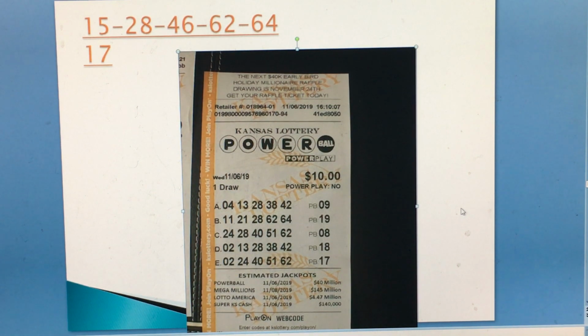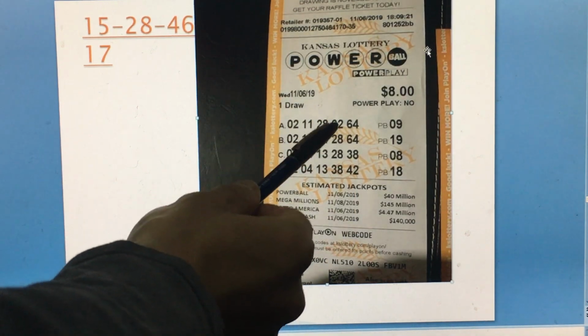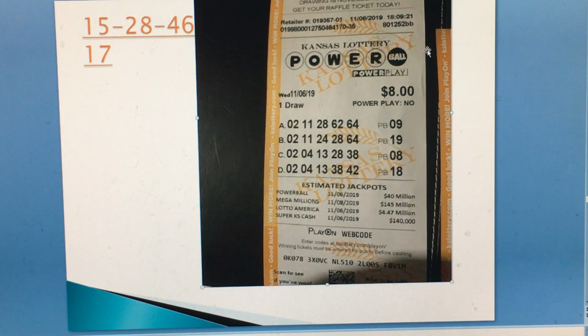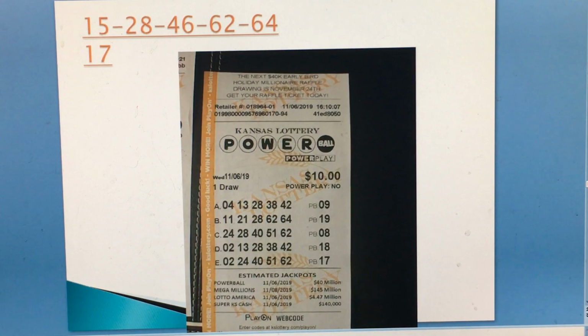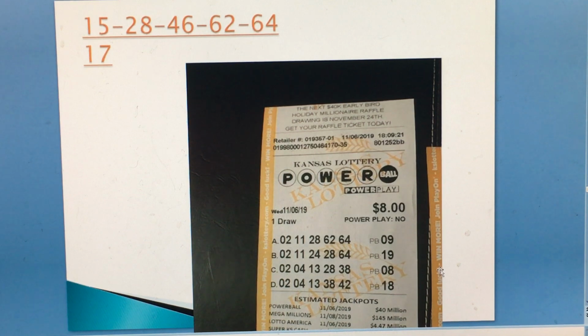Now, let's look at the second ticket. Second ticket, you had 28, 62, 64. And 28, 64, this was close to being a 3 combination also. The first line was a 3 combination, the second line was close to being a 3 combination, 28. And what do we see here? We see that 11 was almost 15. So if you look at the difference between the first and the second, that was a 21 and that was a 2. So that 11 was also so close to a 15.